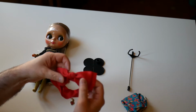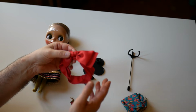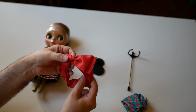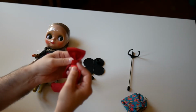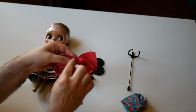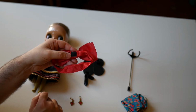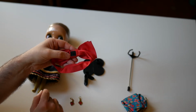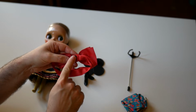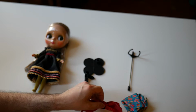This is her headband, or head decoration, I think, as they're calling it. So it has Velcro, which attaches it there. It also has a bit of Velcro on that side. Again, similarly to Candy Carnival's hat, I think that is supposed to make it stick to the head better so it doesn't move around so much.